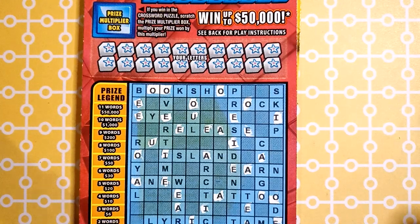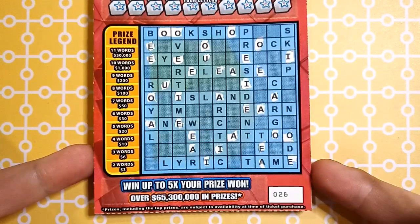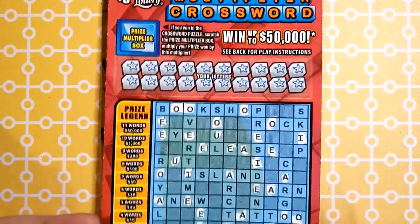All you got to do, it's crosswords, guys. You got to get two or more words for $3, and then you can multiply it.